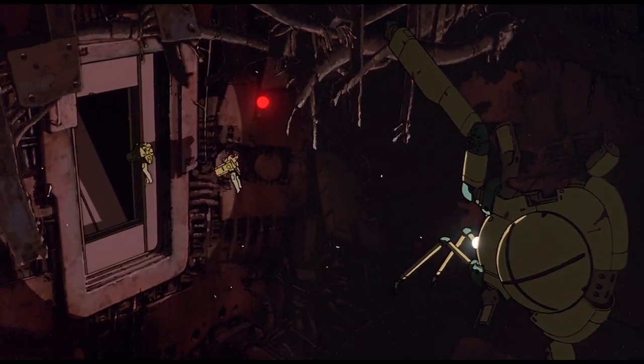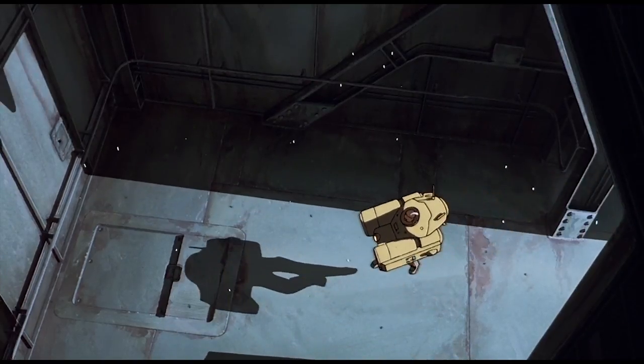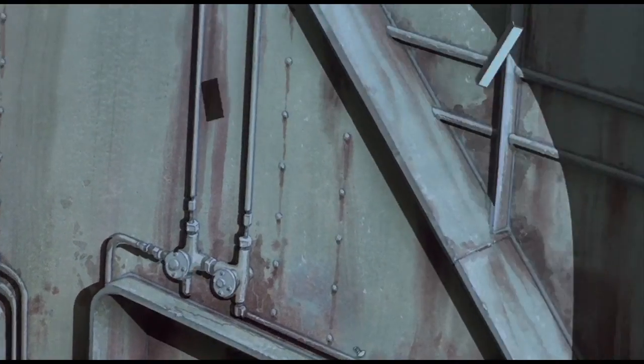This is the first of two videos I'll make about Magnetic Rose, with this one focusing on the film's use of anti-gravity and the multiplane camera in its storyboarding and animation.